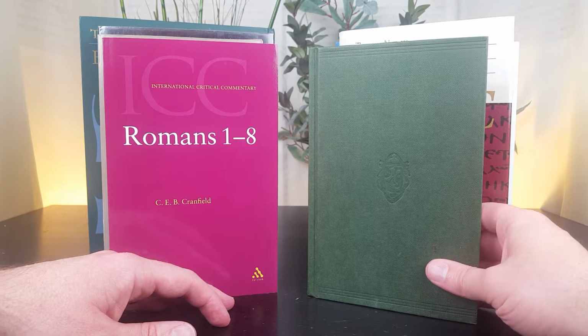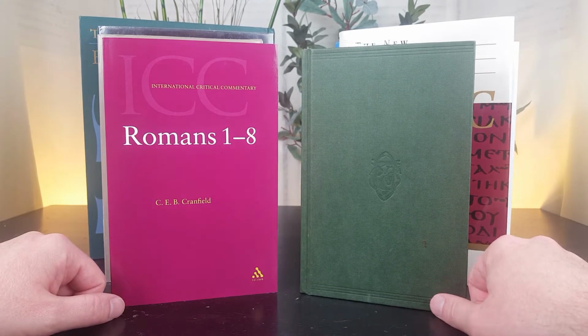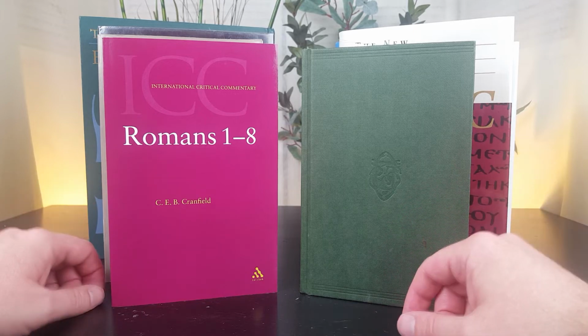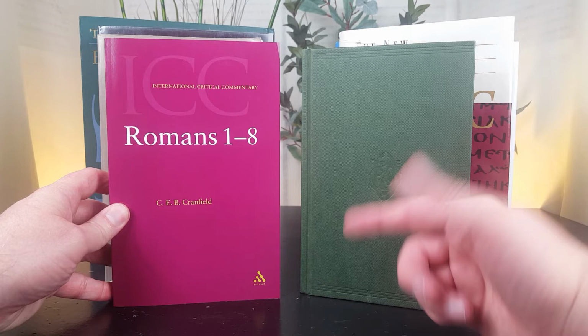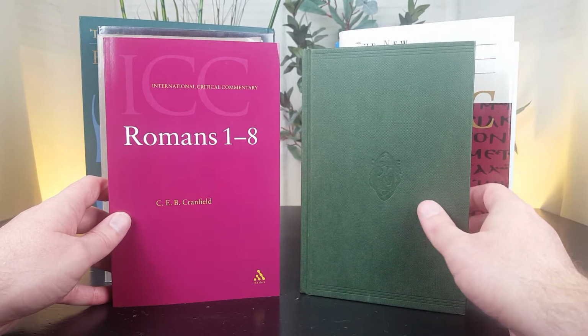I'll just say that. If you're not familiar with this series, I think a good place to start would be the Cranfield volume for conservatives. I think the good place to start would be the Cranfield on Romans. The pink paperback is going to be your best option. Finding the pink paperback used is going to be the most affordable option.